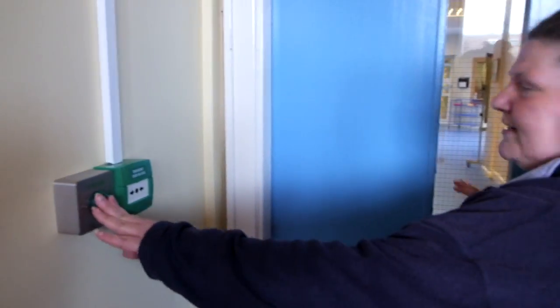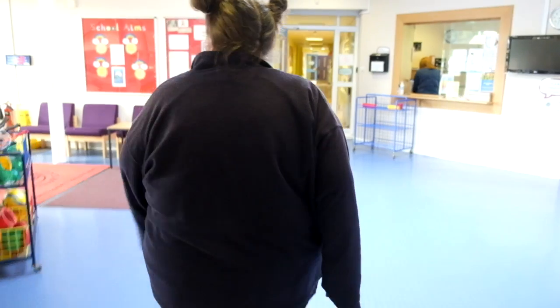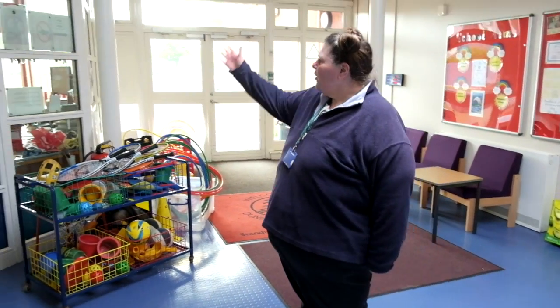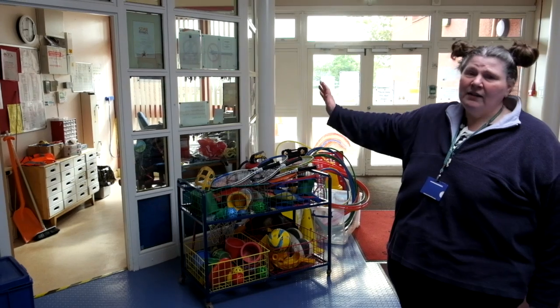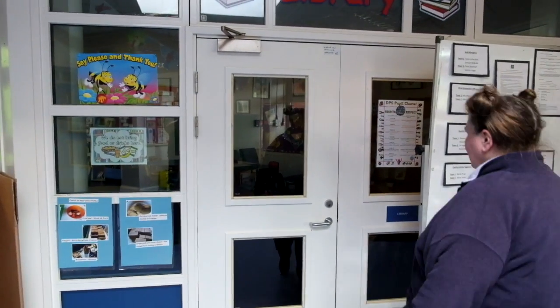So we press the green button to open the door, and we hold the door for our friends to come through, and then make sure it shuts afterwards. So on the blue floor here, this is where we come to another place to stop. There are lots of places to go from the blue floor. We can go to see the janitor and tell the janitor that something's broken or needs fixed. We can go to the library and choose some books.